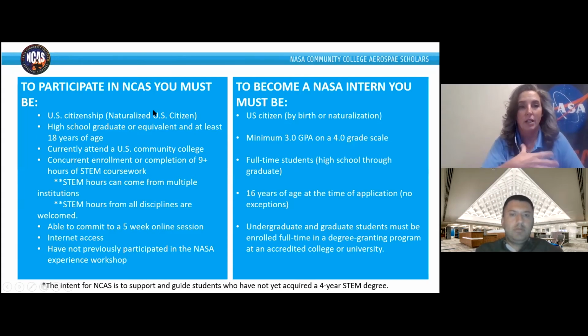So I help run a program called NCAS, and it stands for NASA's Community College Aerospace Scholars. And I'm the Western Region Coordinator of that program. And to be a part of this program, you need to be a US citizen, and a naturalized citizen is a US citizen. You need to be a high school graduate and at least 18 years of age. You should be currently enrolled in a US community college. You can have concurrent enrollment, but you should have 9 STEM units under your belt or be taking those classes when you apply. And those STEM hours can be from multiple schools. So if you transferred from one community college to another, that's fine. As long as you have those 9 hours, it doesn't matter if you were at one school or a couple different ones. But you do have to be a community college student.